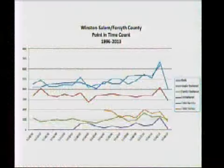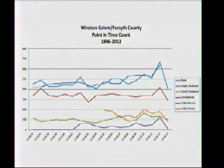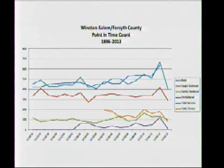So this is our point-in-time count chart. One of the things you have to understand about this data is our data set is about 500 people per night. And because of that, when you run percentages on it, for the most part, a small change in your raw data makes a big change in your percentages because the population set is very small. But when you look at it this way, longitudinally, you can see, for the most part, from 1996, when we started the count, to 2012, we had a relatively flat line.